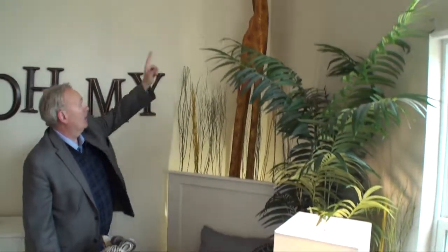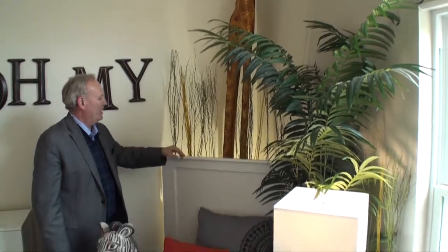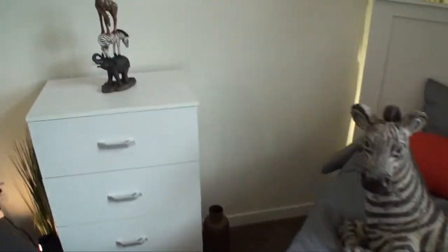We've done some backlighting behind here. We've taken our 6 foot tall giraffe and put him up on a shelf in the back behind here. Step around and take a look at how we did that, by the way, if you're looking for a cute decorating idea. We've just used Gorilla Tape, kind of like a duct tape, and taped those reeds onto the back of there. Give it a nice kind of savanna look.